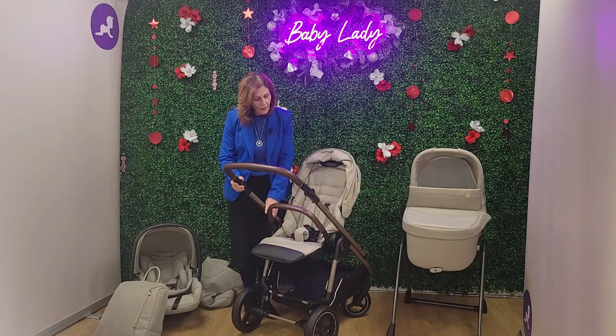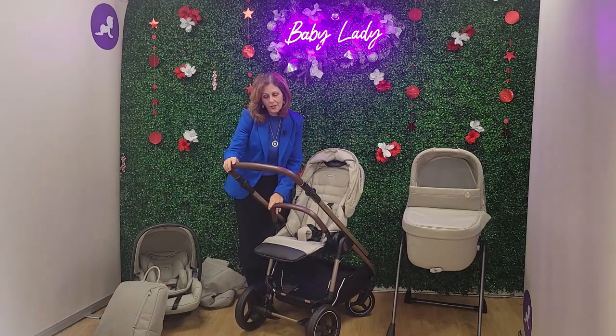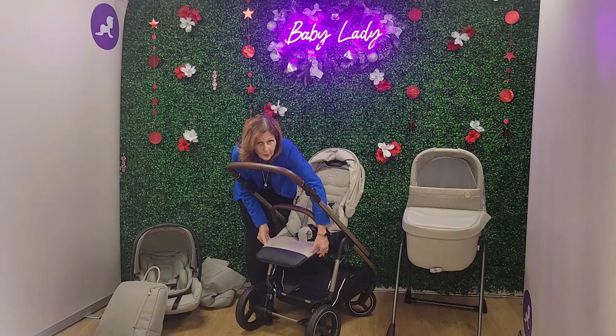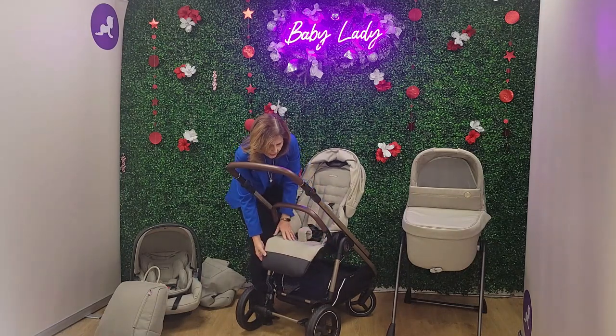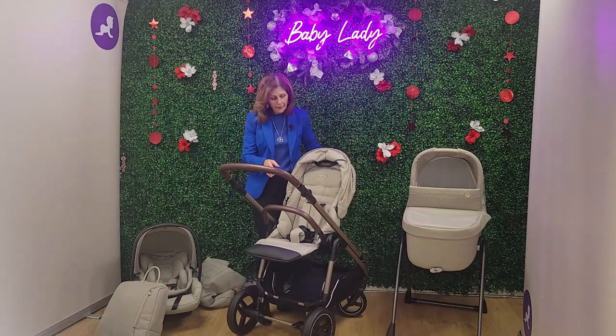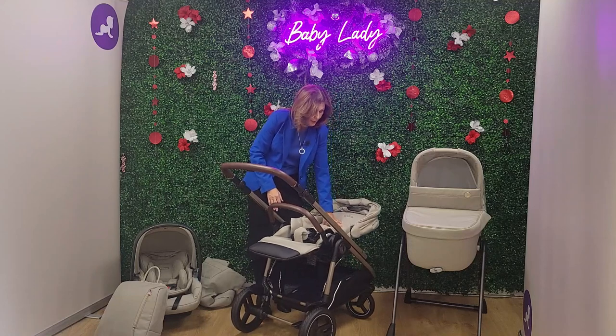Obviously, all these colour coordinating with our gorgeous chassis tones, the bumper bar in the matching colour again, adjustable footrest, two buttons on either side, just press them in like this, and you can adjust your footrest or put it back up. Our backrest, again, really nice adjustable backrest right down from the flat, and you can see how gorgeous and padded this is.